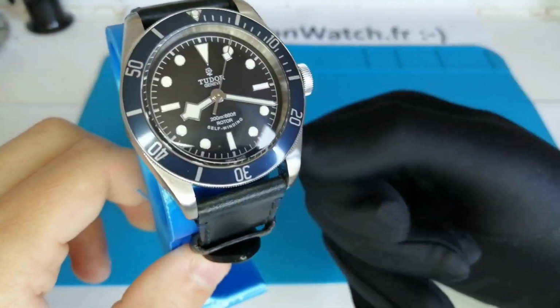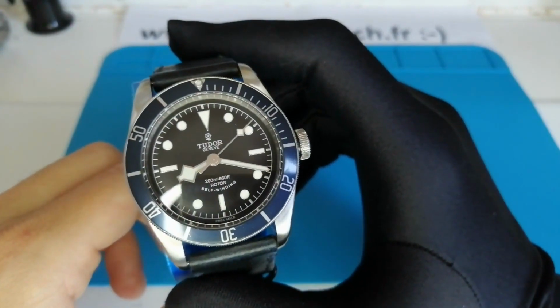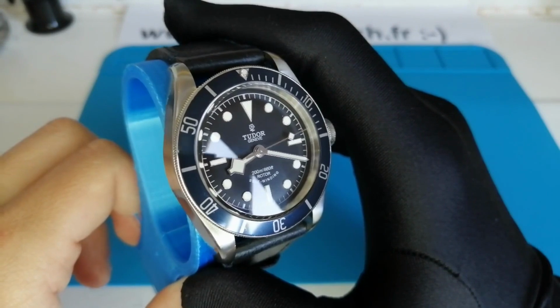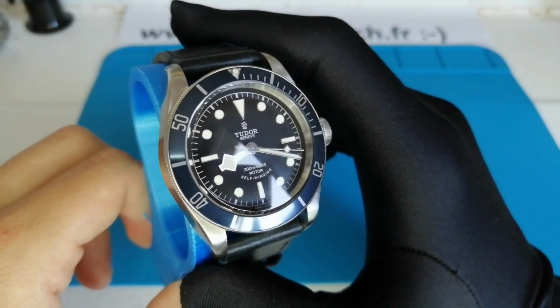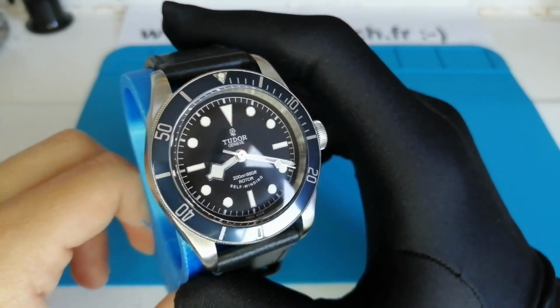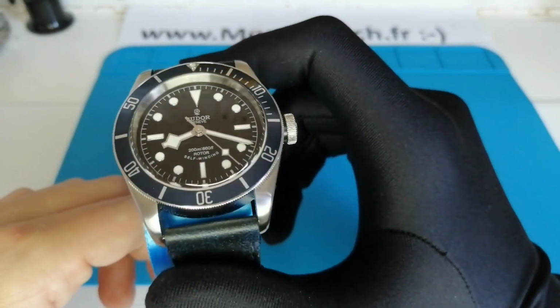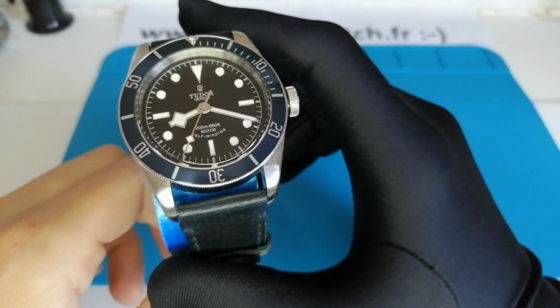Visually, this gives a bit of depth to the whole. Secondly, it should be noted that the dial is not flat and the edges are slightly rounded, which once again gives volume to the dial. Despite the monochrome background, there is a certain contrast and relief on this dial, which is quite nice. In the video, it's quite difficult to show you. In any case, the dial is not flat.